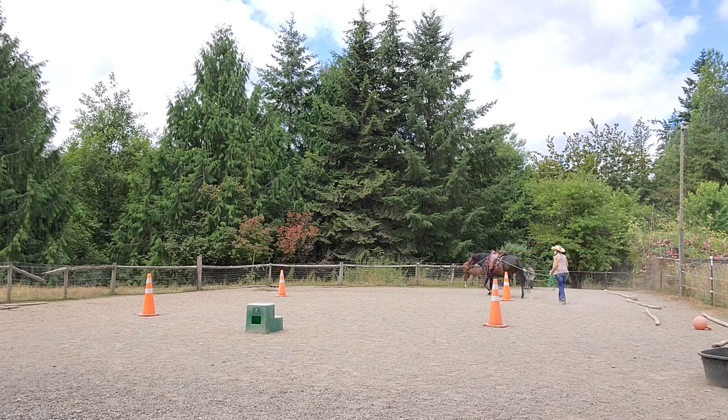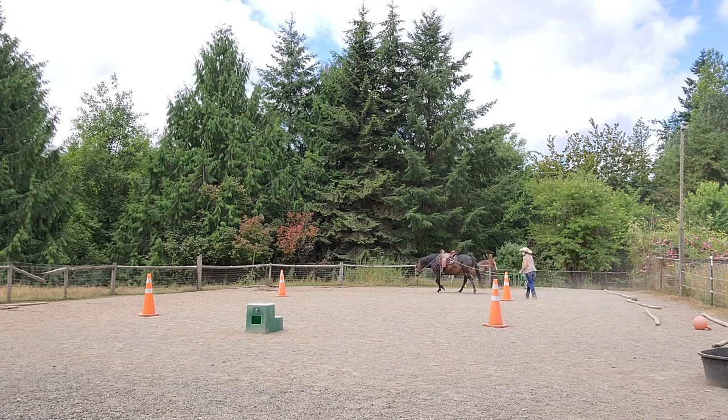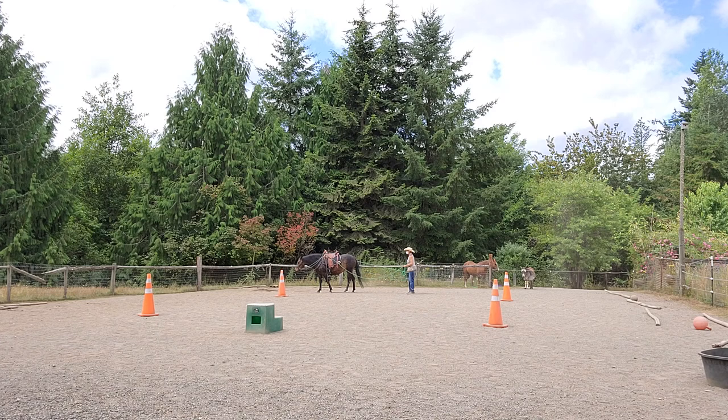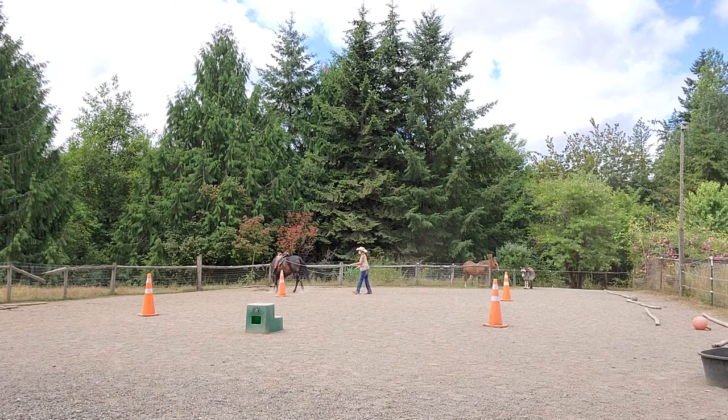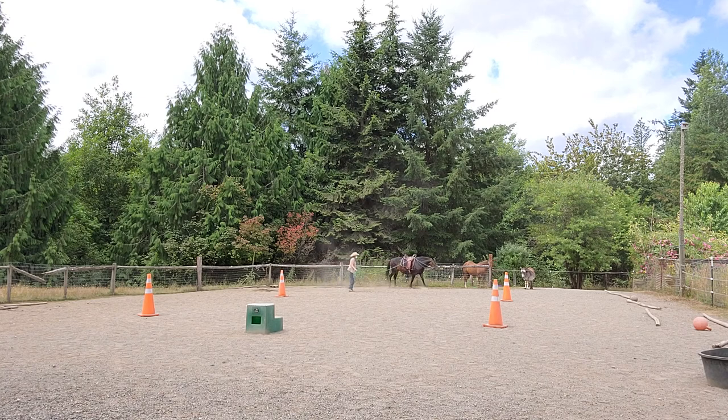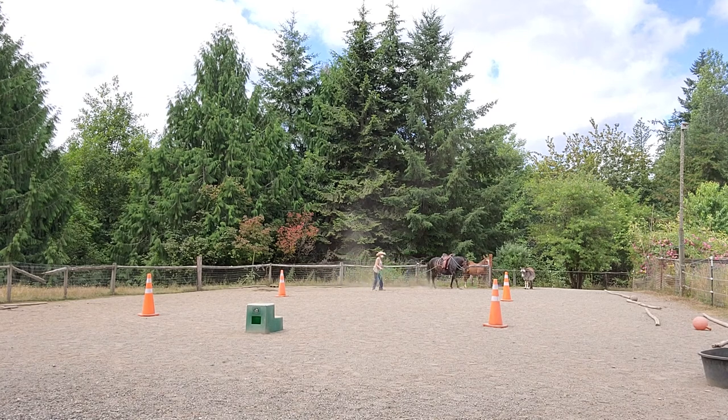To the left. Now let's change it up. There's not a cone here. Let's ask her to go to the right. Good girl. Right. I always like to bring them down this corner. They kind of nap down here now, but this used to be the scaredy cat corner for every horse ever. Good girl.